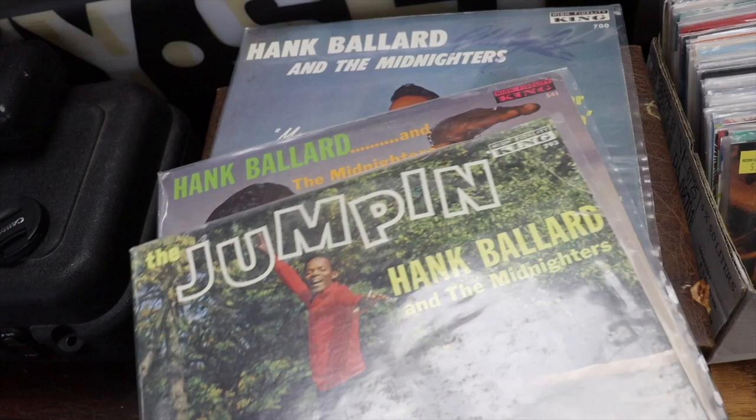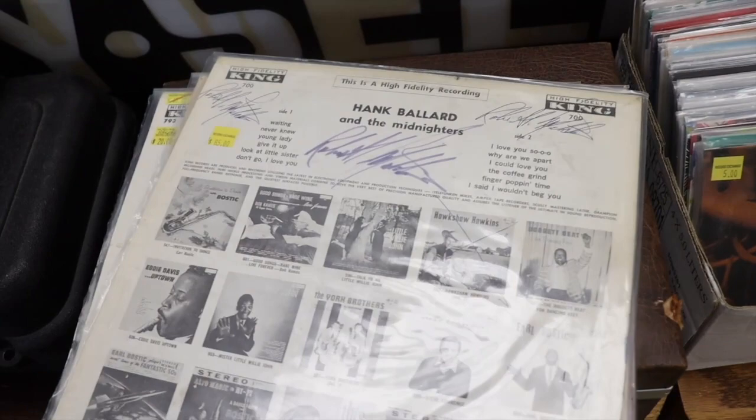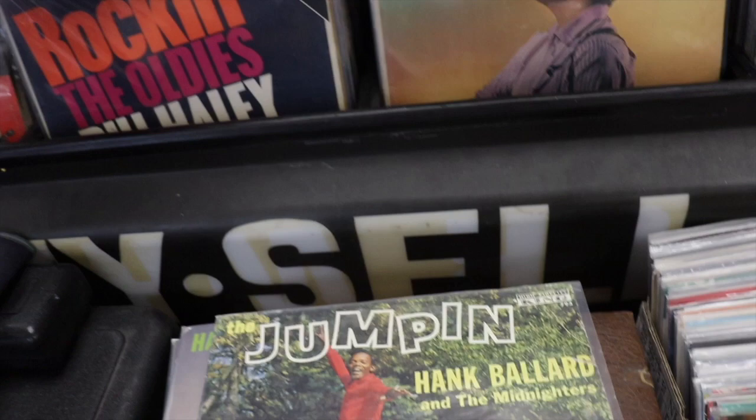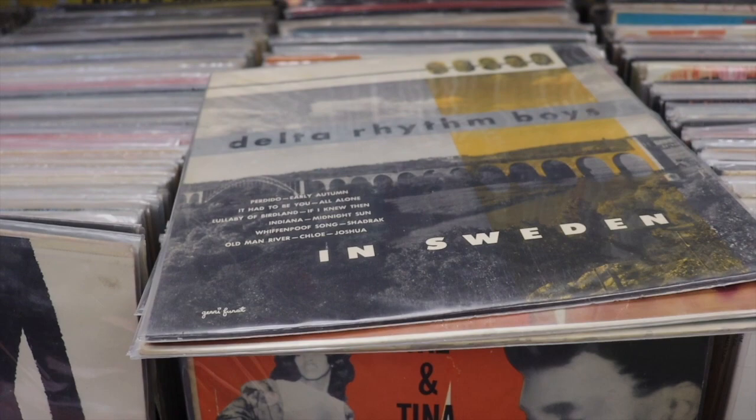This is excellent. I wish I could get it, but they definitely know that it is Hank Ballard and the Midnighters on King, and I think there's some autographs here on this copy, but man, guys, I have never seen this in my life before, and I am so excited to see all of this. There's just a ton of excellent stuff here in this bin. Okay, guys, I've got a few more records to show you. This is incredible. They've got the Delta Rhythm Boys in Sweden.